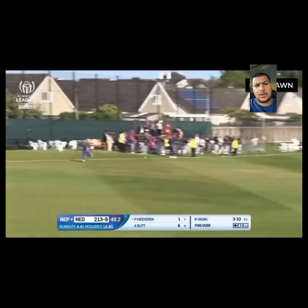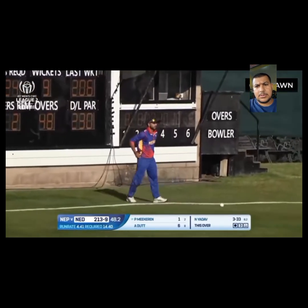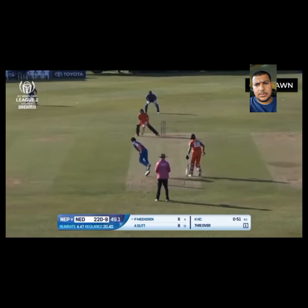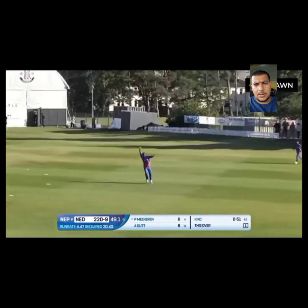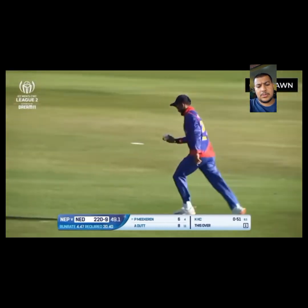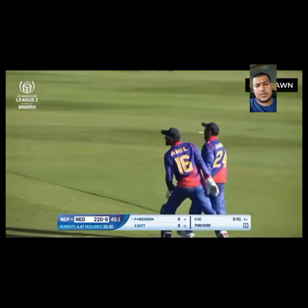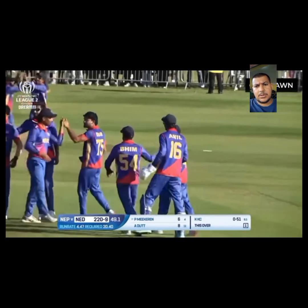This one's powered through the offside. A really good strike. Flies to the rope. The Dutch hanging about. Van Meekeren says this game is not over. Looks for a bit of innovation. That's going to be that. Nepal take a 3rd win from 4 in European conditions. Van Meekeren was trying to hit it with the wind. Arif Sheikh, fittingly, is the one that takes the catch after a career best for him with the bat.